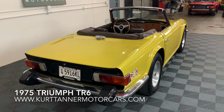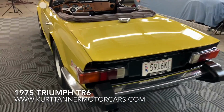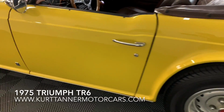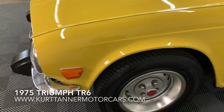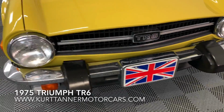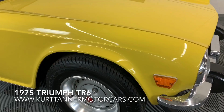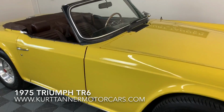TR-6 factory overdrive car, which is really desirable. So I'll just take you panel by panel here. Really lovely car, great gaps. This, I believe, is the factory original color. I didn't see a color change anywhere on it. Bumpers are in really good condition. They're the originals. So is all the bright work. So this to me was just this perfect virgin TR-6 that he had completely cosmetically restored.